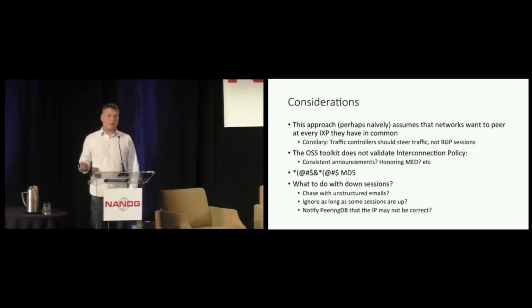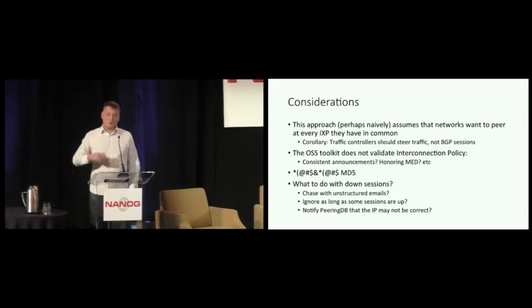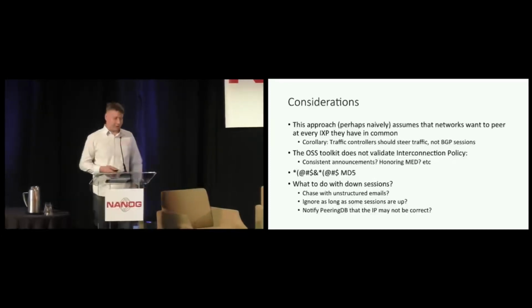And what do we do with sessions that are down? Should we just ignore them as long as some sessions are up somewhere? Or should we proactively inform PeeringDB, hey, this IP address is listed under that participant, but we haven't seen an ARP entry or an IPv6 neighbor discovery entry in 2 months? Or should we have some email format where we can negotiate with NOCs when we see a session is down and we expect action from you? This is still an unanswered question.